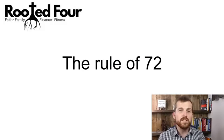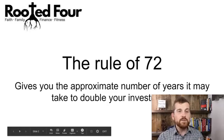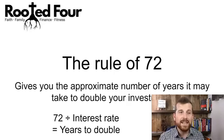So the rule of 72 is quite simple. It gives you the approximate number of years it takes to double your investment. So what is that? Well, you take 72 divided by your interest rate to find out how long it takes for your money to double.